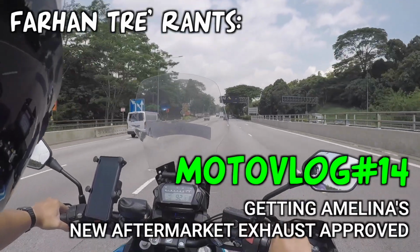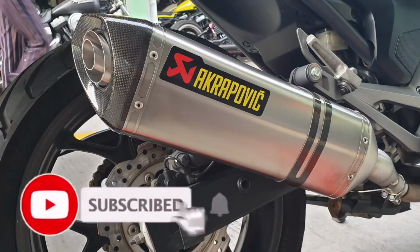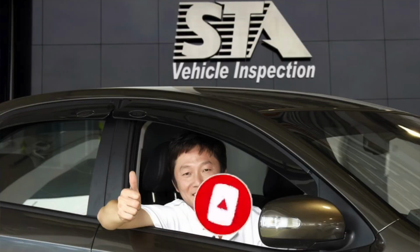And today is the day where I get Emelina's new exhaust, the Accra slip-on NC750 exhaust inspected. I'm actually going to STA Jalan Boon Lay to get it inspected.